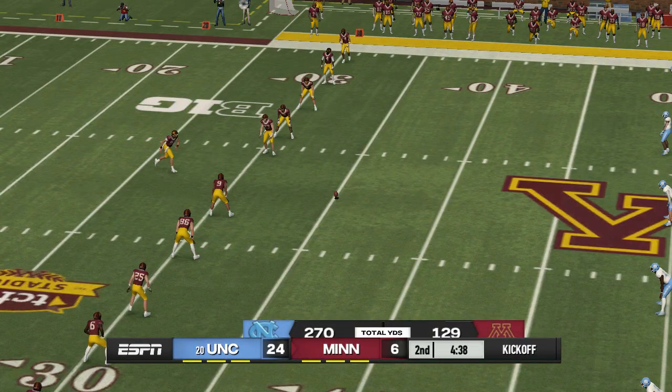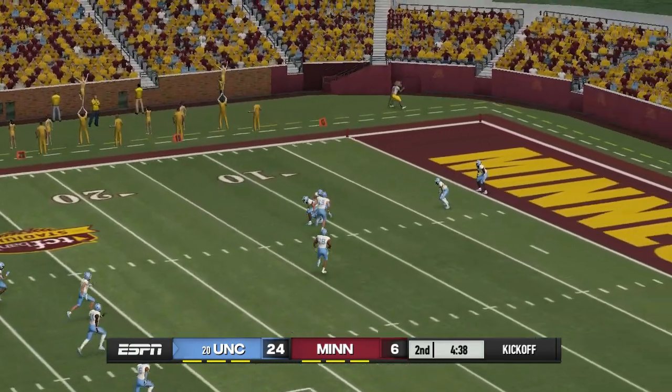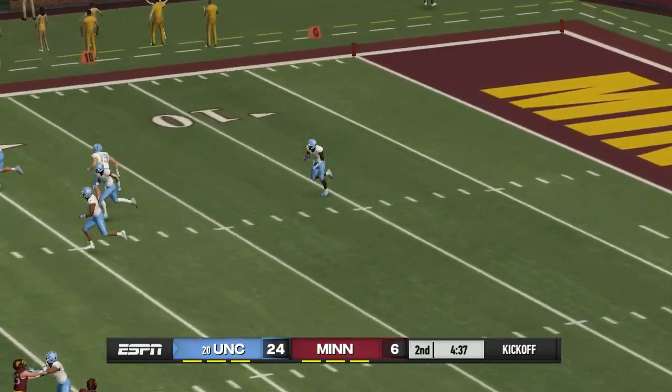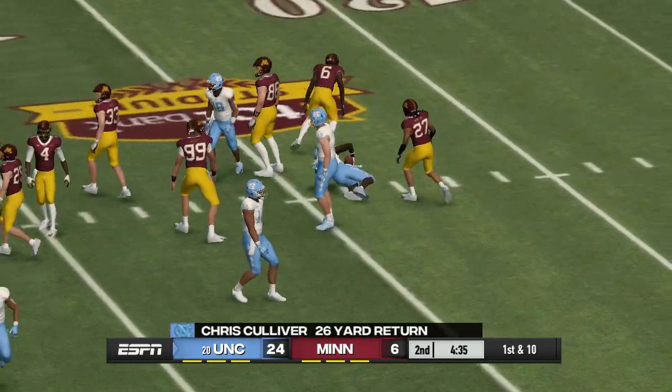Brad, I thought the offense did a really nice job of mixing up the play calling on that drive. I thought the defense was on its heels most of the drive because of the versatility of the offense. The score now, 24-6. He's taken down at the 26.